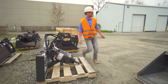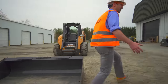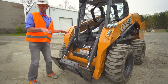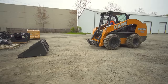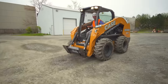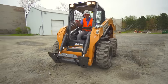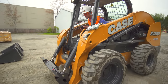Wow. Okay, now we need to pick one of our favorites. How about some pallet forks. Okay, come back here. I'm gonna hop back in, and then we'll go grab the pallet forks. Watch. You have to get nice and straight. Okay, there they are. Oh, line it up, perfect.